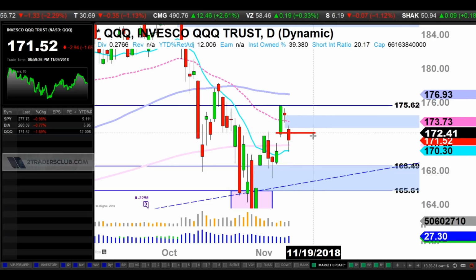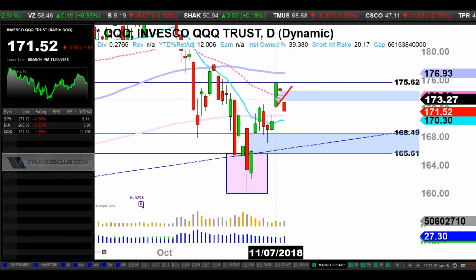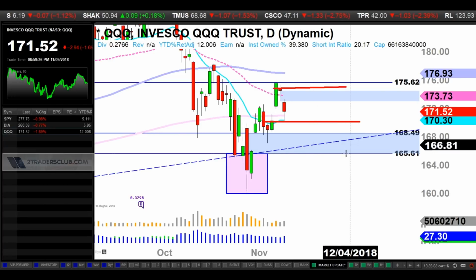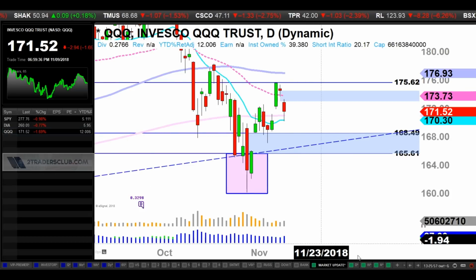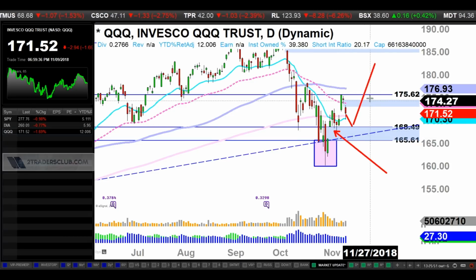So this gap was filled today, and that would give a bullish start early next week. I think there could be a quick run to the upside, but because of this downside gap, I think once it gets up there, it's going to have some resistance in that vicinity. So we may see some shenanigans in that vicinity. We want the Qs to hold above 168 and at least keep this gap open. Then finally, there might be another chance to break out above it.